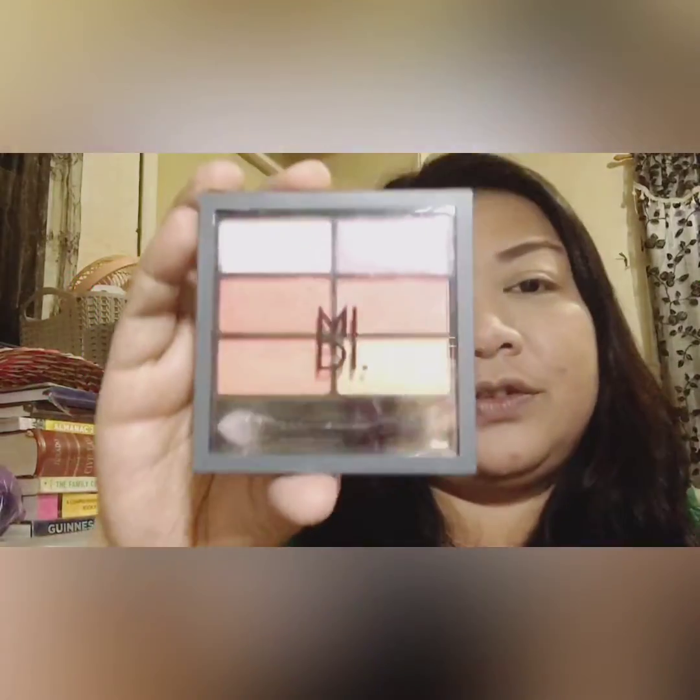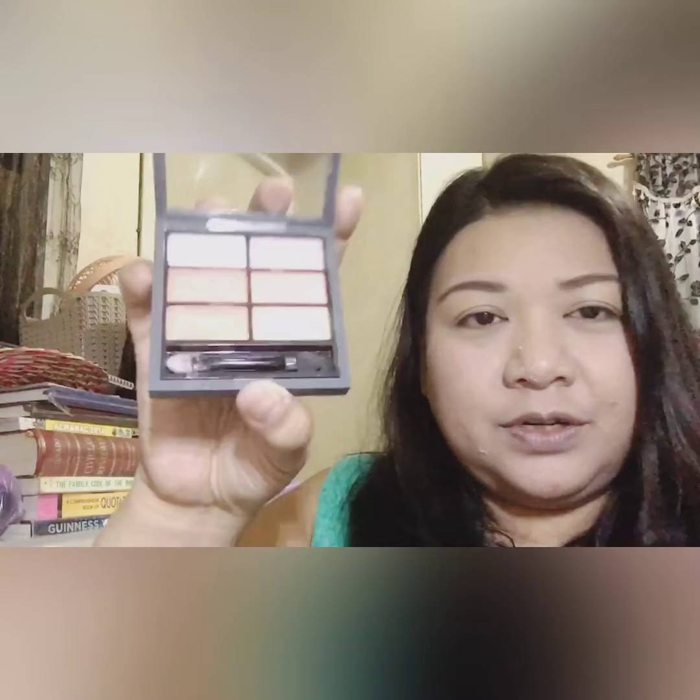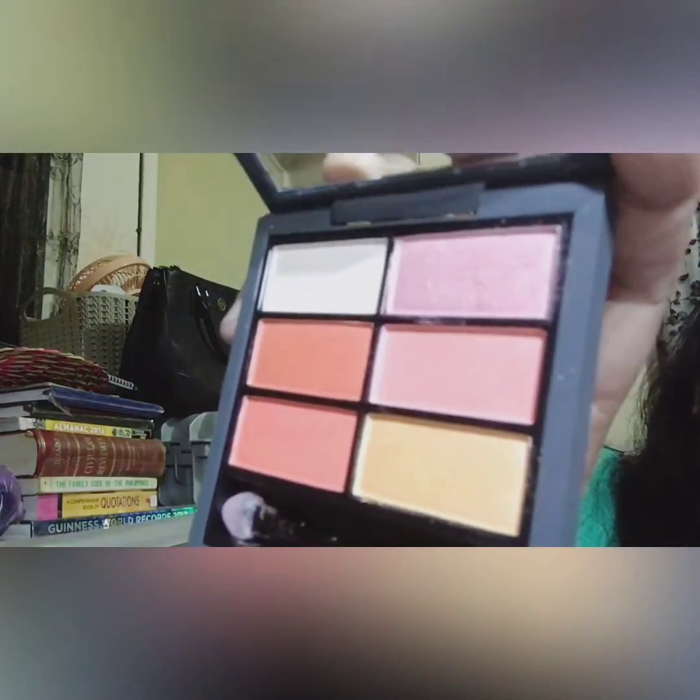This one I bought at the Korean store in Ayala Mall Legazpi. It has 2, 4, 6 eye palettes. Medyo shimmery siya, makikita mo. So I'll be using this as a primer for my eyes. Again, I'll use my finger. Sorry for those who are not comfortable, but I'm comfortable using my hands.